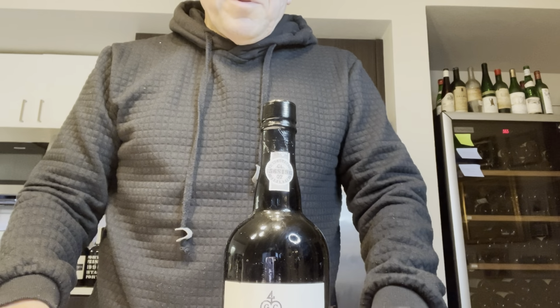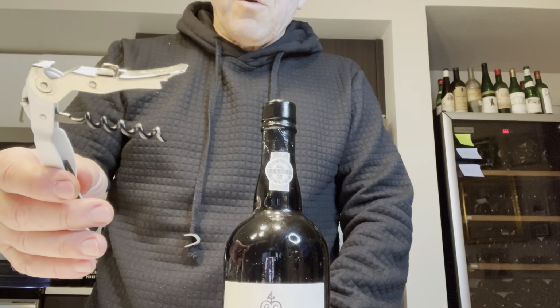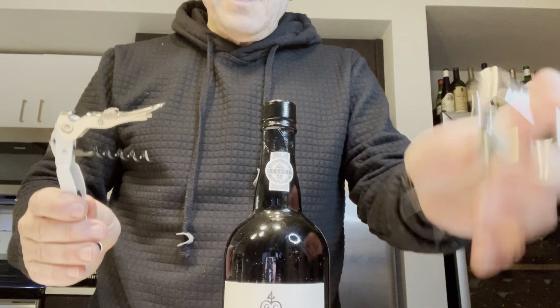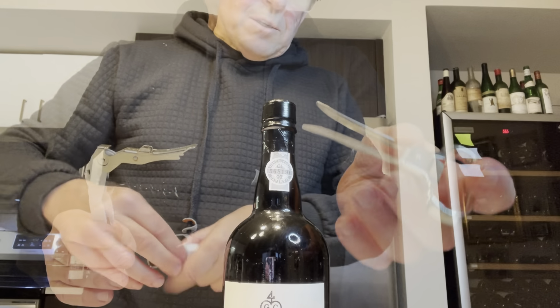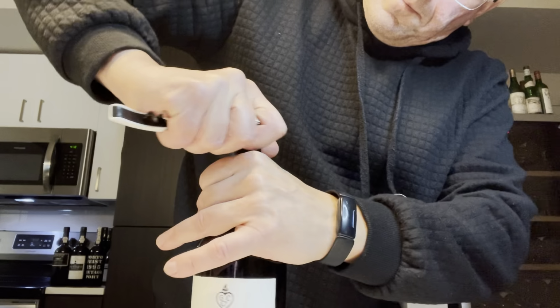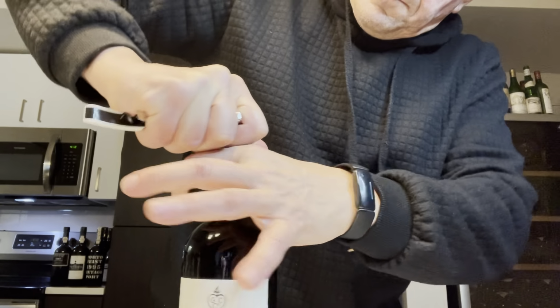Okay, now we're ready to open the bottle of port, and what I'm using is just a traditional waiter's corkscrew. And as a backup, just in case I need it, it's always handy to have one of these, this two-prong cork puller. So at this point, I am going to switch to a voiceover because things go sideways and I catch myself using some really bad language.